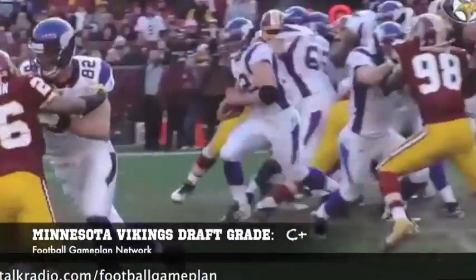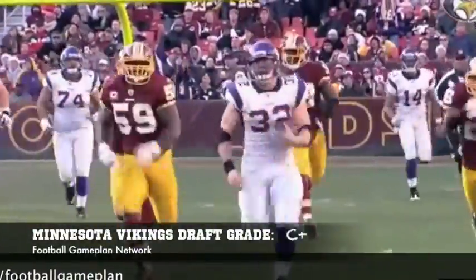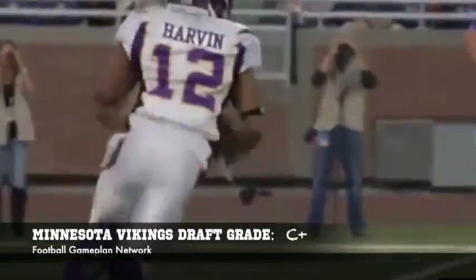If he can make the necessary progressions in year two, the Vikings will be a lot better than people give them credit for, because there's a lot of talent on this team. The defense will still be aggressive. They'll get better. It's all about Ponder and the offense finding some consistency.